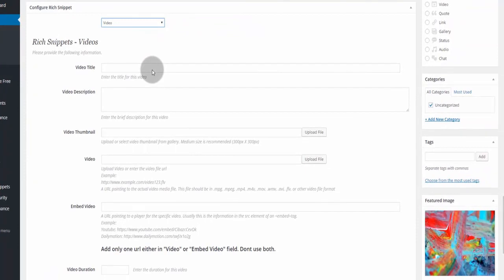Assume that you have added a video in this post, and also you have written an article about that video in this post. In such a case, give the title of that video here, add some description, and then add the video thumbnail image in this box, or you can upload one. For example, if you have uploaded a YouTube video, and if you are writing a post about that, then you can use that same YouTube video thumbnail here.